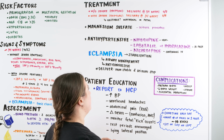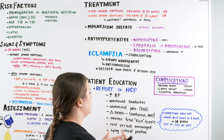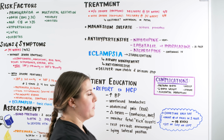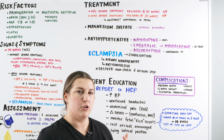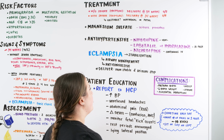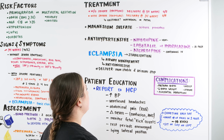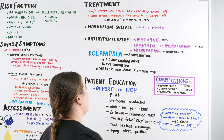So the biggest thing with eclampsia is our seizure precautions and our seizure education. So remember, you always want to mark the time. You want to make sure you're able to check on your patient. Airway management is very important, or a non-rebreather. If they do not have any type of oxygen supplement, you can give them a non-rebreather when they're in this.